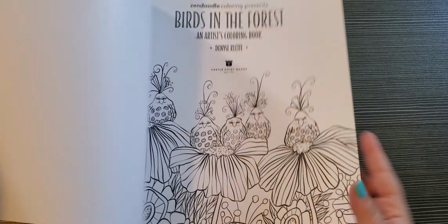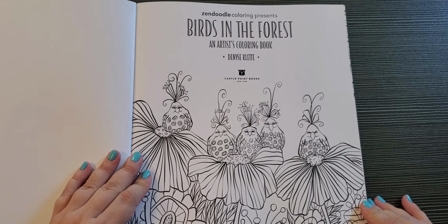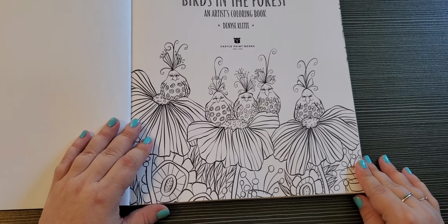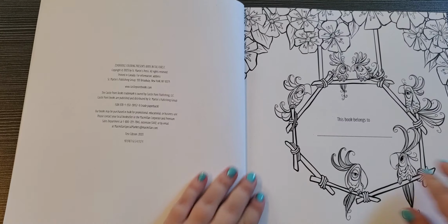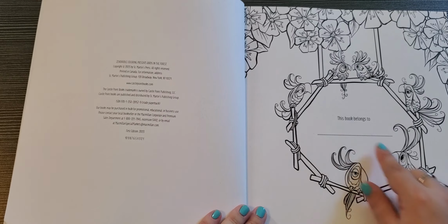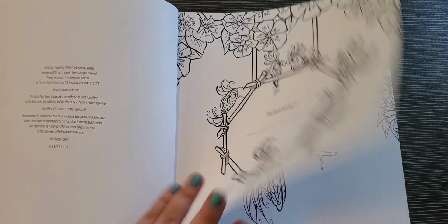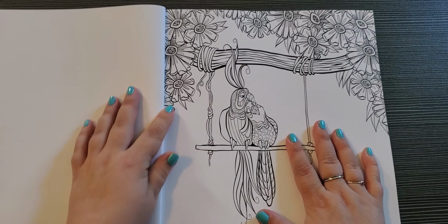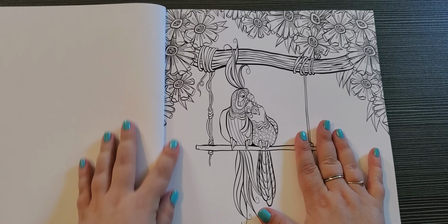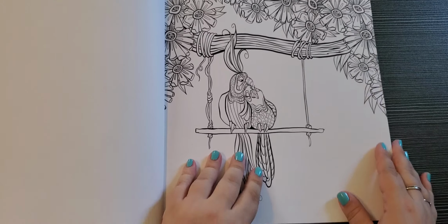Getting ahead of myself trying to flip through the book already, but you get a title page, which is illustrated, super cute. And then you get all of the publisher's information, and then your This Book Belongs To with a cute little illustration on it. And then you go right into the images themselves. These do go straight into the binding. So that is my only qualm with these books. But if that's my only issue, you know, that's pretty good.